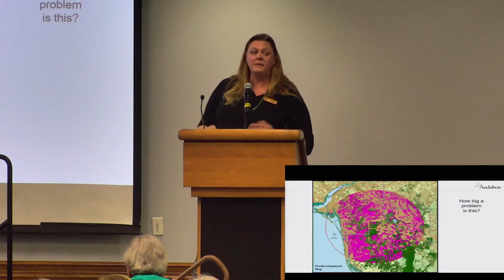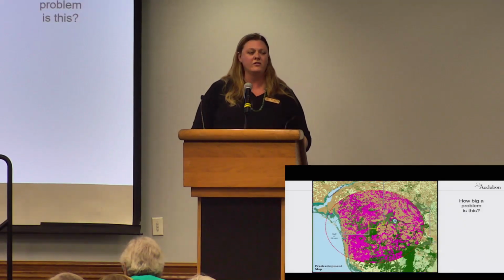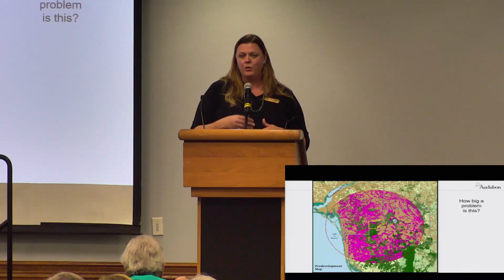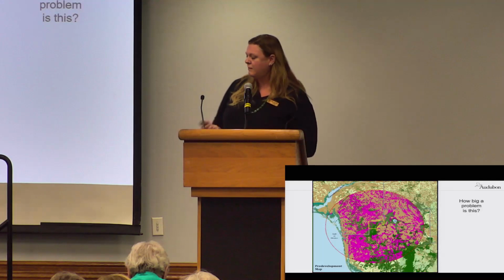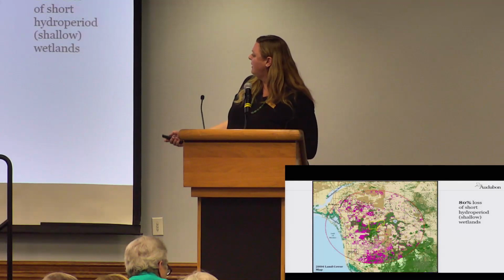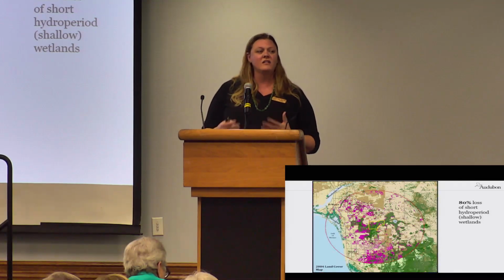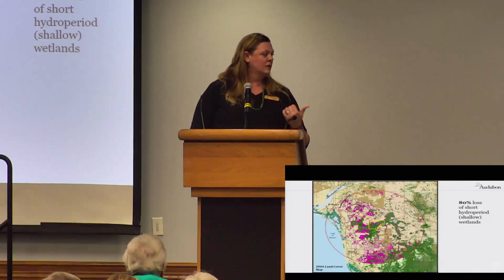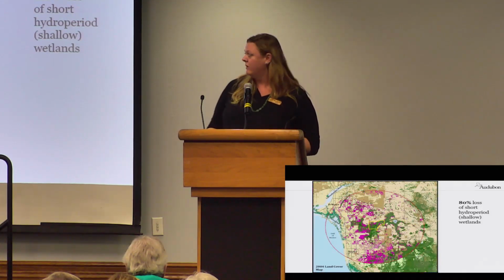So how big is this problem? Is this just a Corkscrew problem? This is a study that we did a few years ago, just looking at short hydroperiod wetlands. So these are just wetlands that a lot of us overlook even as wetlands. They only hold water a couple months out of the year. They're dry most of the year, so a lot of times we drive right past them or walk right through them and don't even recognize them as wetlands. In this map, we've highlighted the short hydroperiod wetlands in pink prior to development. And this is in 2004, so this is even 15 years old. It's not updated. So we've lost a ton of these wetlands, and we're continuing to lose more. And as Bill just pointed out, with the changes in wetland regulation, we're going to be losing even more of them.